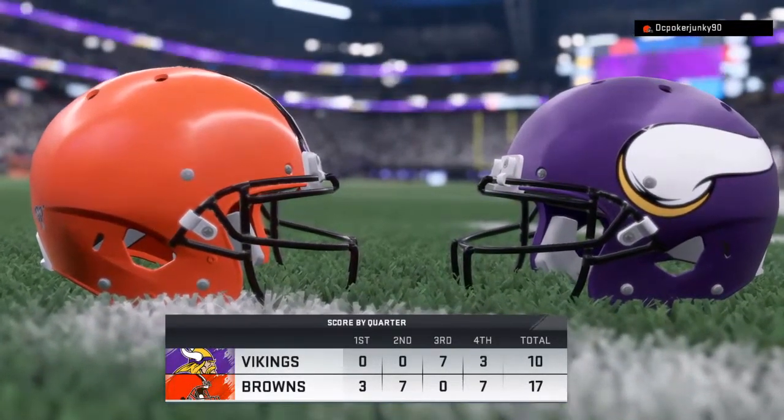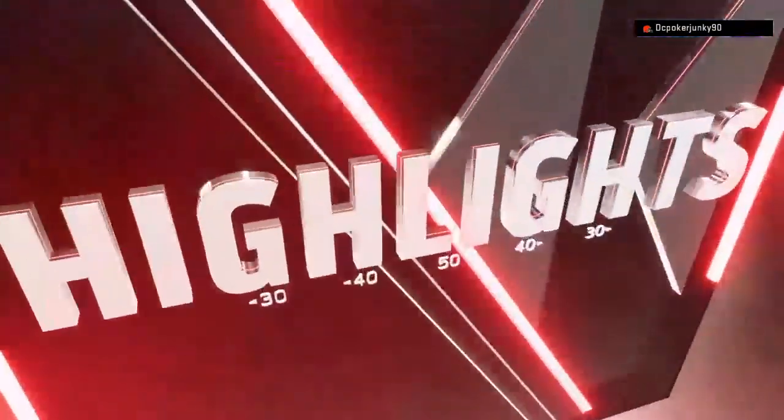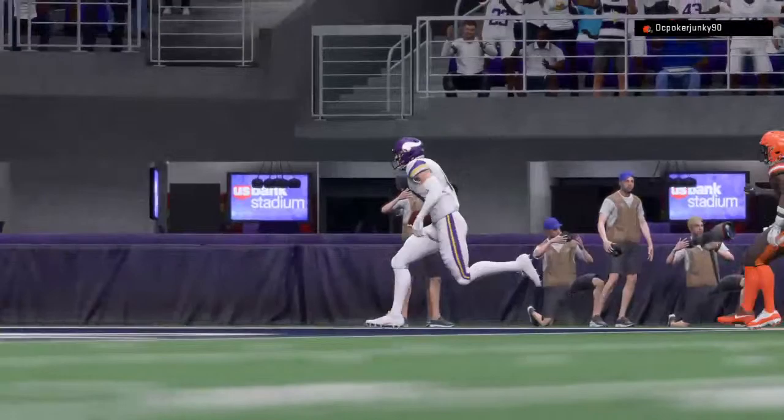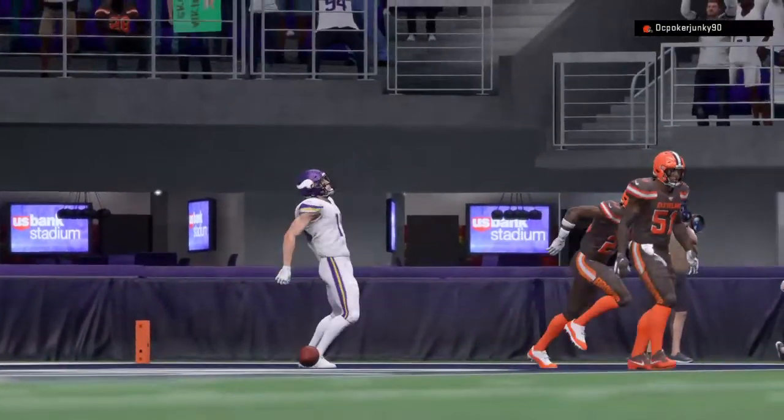It's not just how he plays. It's not just his arm and his vision. It's the leadership. It's the toughness, it's the moxie that he exhibits, and his teammates just feed off of it.